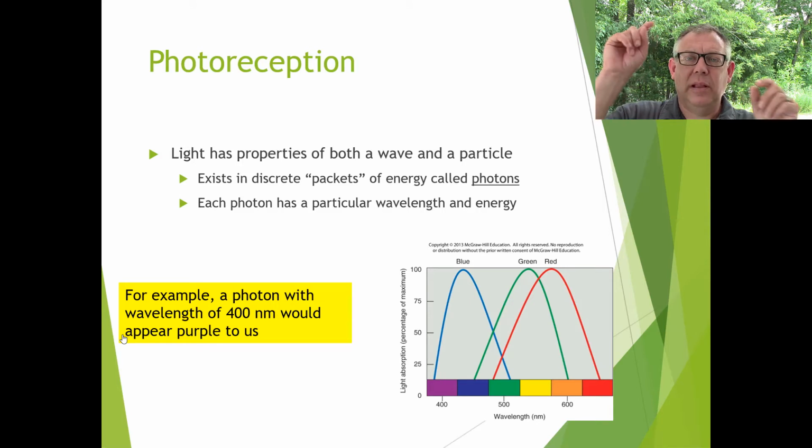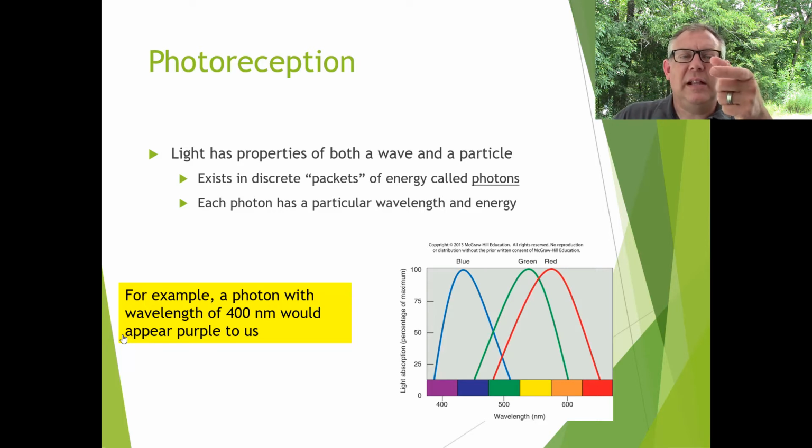So when light's coming at you from a light or from the sun or from whatever, and it's hitting your eye, technically it's made up of little pieces. There's these little photons, and each photon has a particular wavelength associated with it, and that is related to how much energy that photon carries, right? If a photon that hits your eye has a wavelength of 400 nanometers, then your eye would sense that as purple. But a different photon that has a different wavelength would hit your eye, and you would sense that as a different color. But anyway, light exists in these discrete packets of energy called photons.